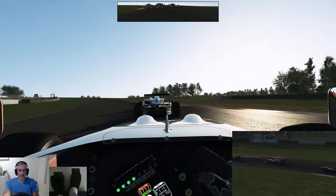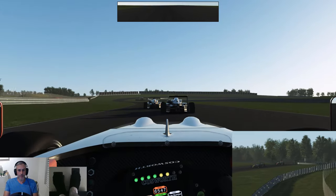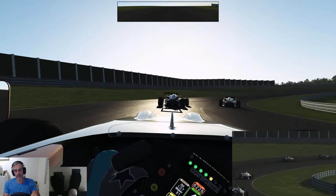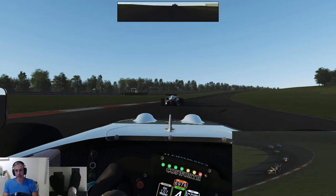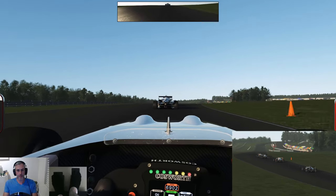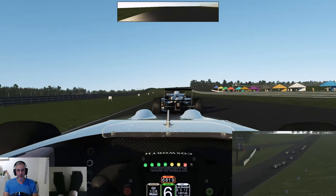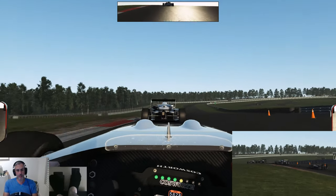So 10 turns here, and all of them are pretty technical. This track really does tick all of my boxes for a classic layout. You've got bank turns, you've got sweeping corners, very engaging circuit. You don't get bored driving here. It's a heap of fun in the Datsuns too, just very hard to compete with them. I'm gonna stuff that up. Could have been bad.